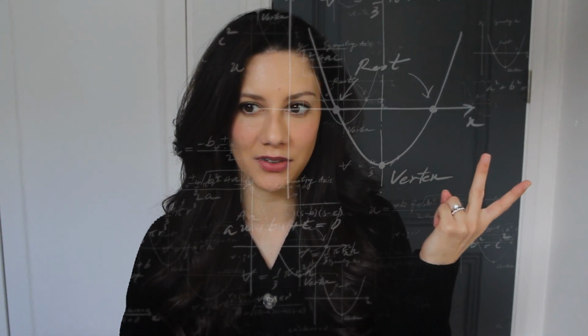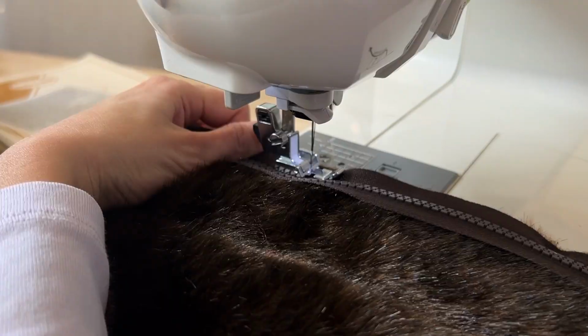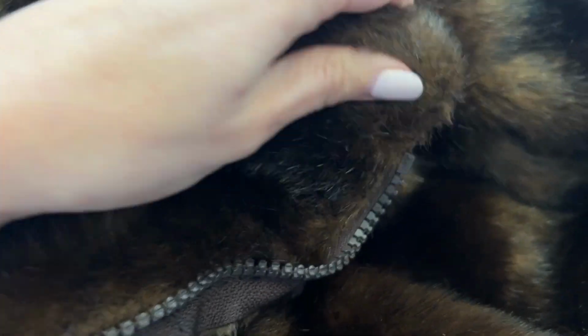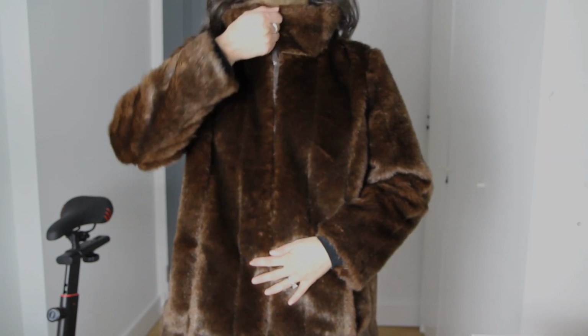I was like, okay, I could either live with it, I could send it back and pay the $5 restocking fee, which means I would get $10 back, but I paid $15 for it in the first place. And then I was like, there is the last option, which is to add a zipper. So I put a zipper in this and it actually turned out so well.